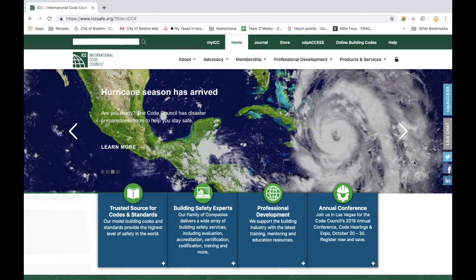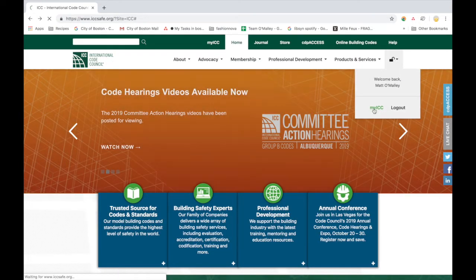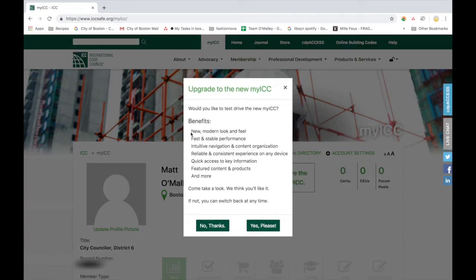So to get started, you're going to go to iccsafe.org. And from there you can click on the lock icon in the upper right corner of your screen. That will allow you to access your account. Once you've signed in, you're going to want to click on the lock icon once more, and this will bring you to My ICC. And this is where you can find important details about your department as well as register your full slate of voters to vote on the International Energy Conservation Code.